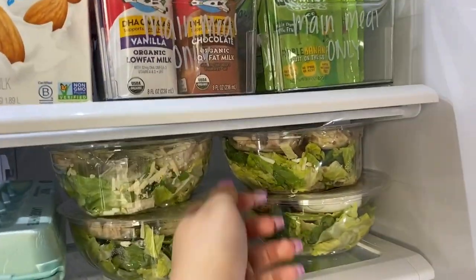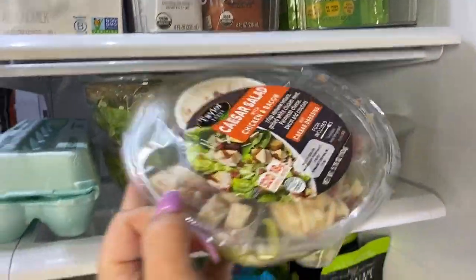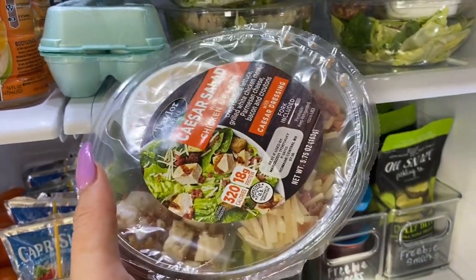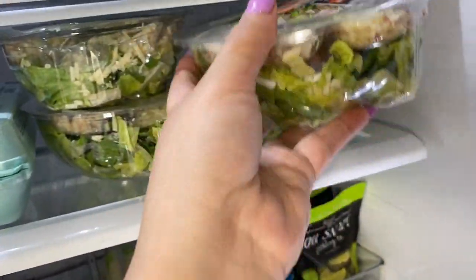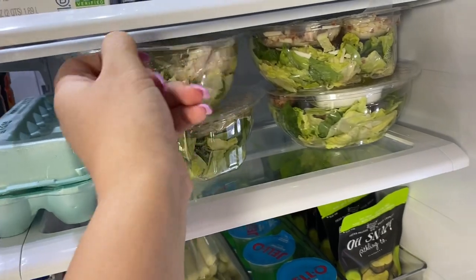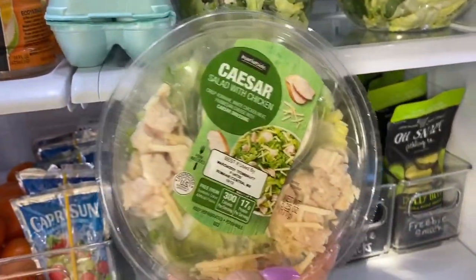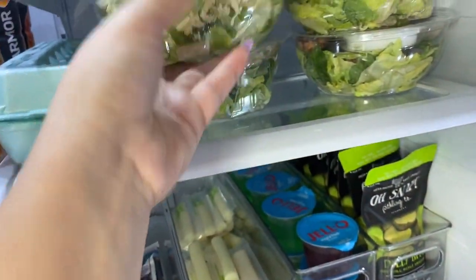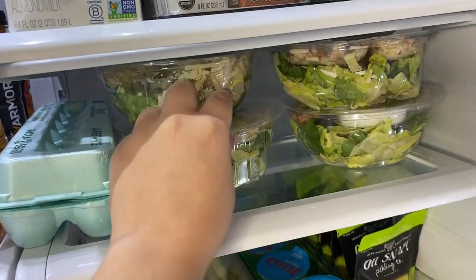So back to what I was saying, the salads, he loves these. He actually hasn't had this one yet, but this is Caesar salad. This one just comes with bacon, and I know he loves bacon, so I decided to get him 2 of those. But these are the ones he has been eating, Caesar salad with chicken. These are only 8 grams of carbs. So I saved these in one of the frozen meals, which I'll show you in a second.